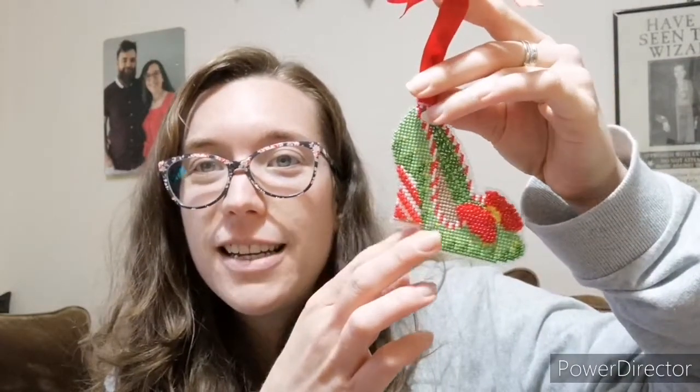I actually really enjoyed it, and I stitched it really quickly because I got a bit obsessed with it. I love traditional Christmas colours. I love beads. I love Mill Hill beads. I love ribbons. I love the candy cane look. So yeah, that is Charlotte's shoe, and I hope she loves it.